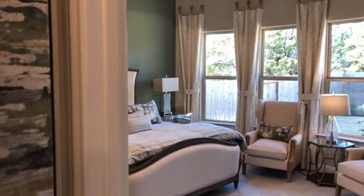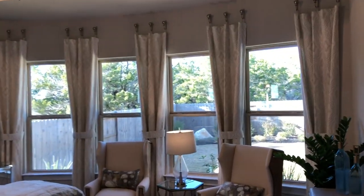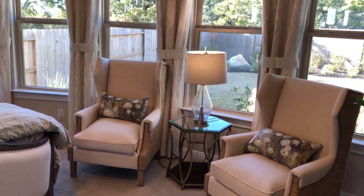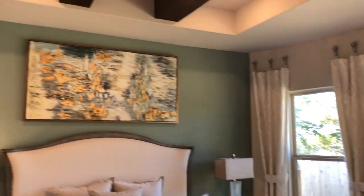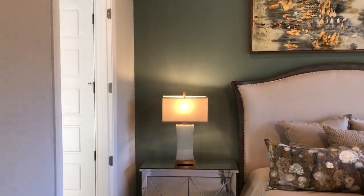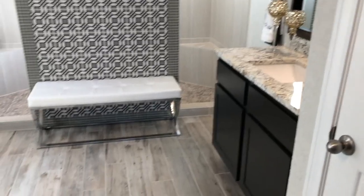All right, they've definitely gone with the upgraded ceiling in the owner's suite. An additional knockout there, giving a nice little seating area. So I call it a little eyelid knockout, not too dominant, but definitely adds a nice feel for it. And I can't stress how tall these ceilings are. I would say they're probably 12-foot ceilings before you get to the tray there. But look at this bathroom.